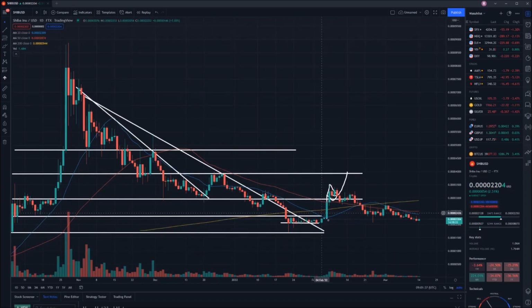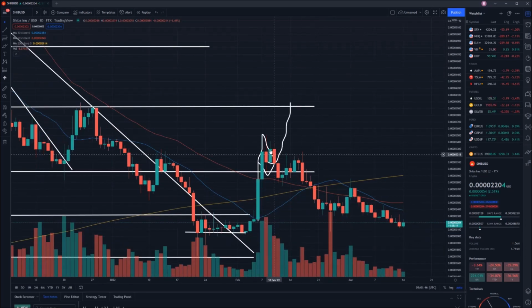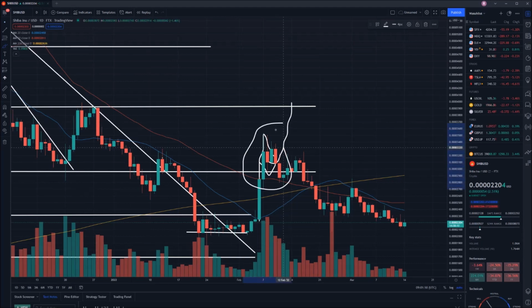And it has been, as you can see, quite some time since we last took a look at SHIB. In fact, I believe the last time was on the 9th of February, and we thought a flag pattern was forming and we were going to break out quite quickly to move up to this point over here, sitting at about 3933. Unfortunately, our prediction was wrong, and that happens sometimes.